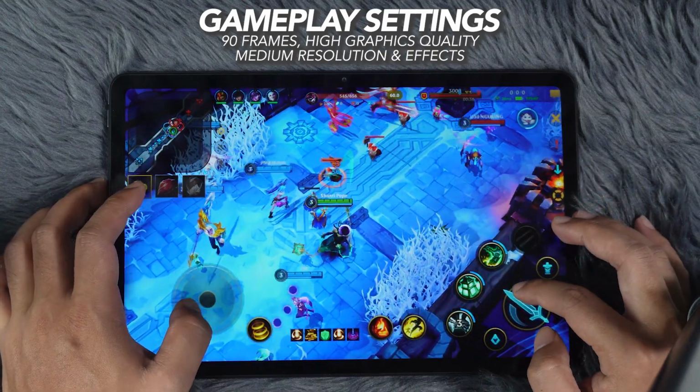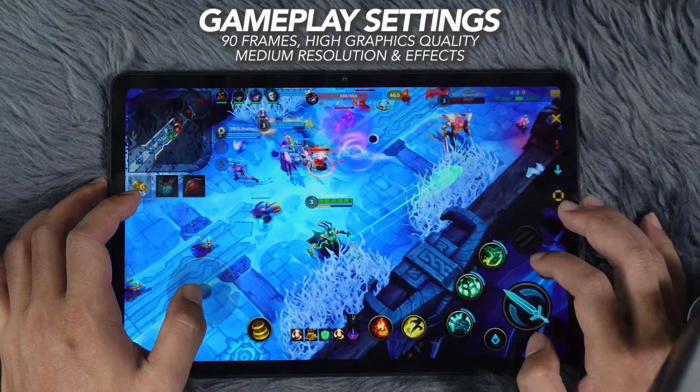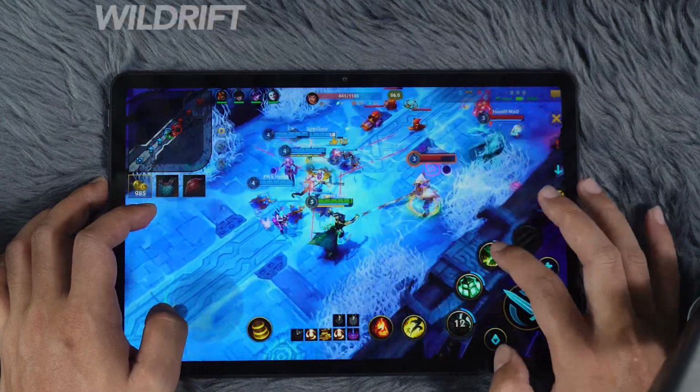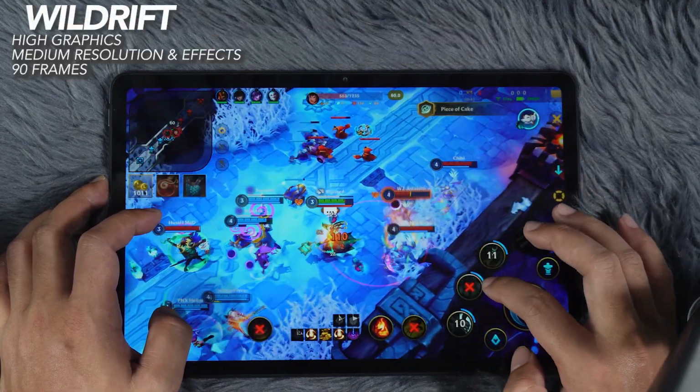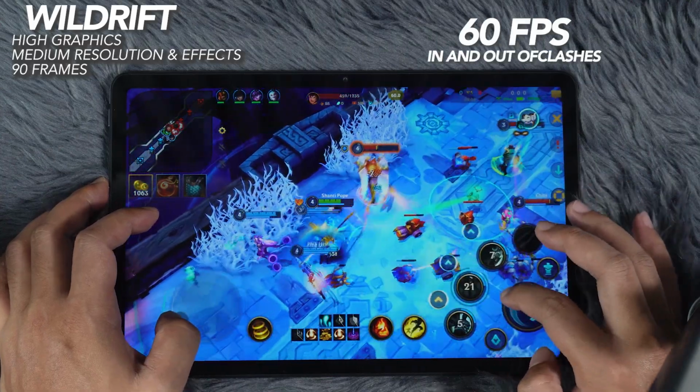Unlike Mobile Legends, there are no noticeable frame drops when engaging in clashes. It was smooth, no stutter, which is great. So for League of Legends Wild Rift, with the max available settings, we get a consistent 60 FPS in and out of combat.